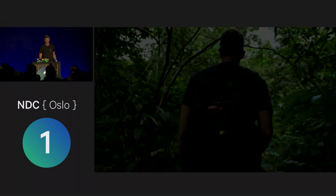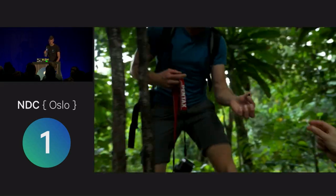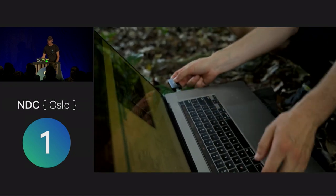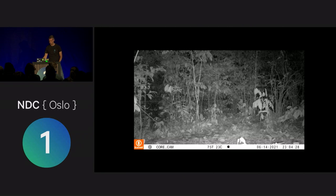So that was a good learning there, that no matter what you do, these factors can still bite you in the ass. So we reposition the camera to move away from that branch and hope that it'll work. We go to the next camera that we deployed, and this is what we see. Yeah. That's the eye. It's the eye of the elephant.